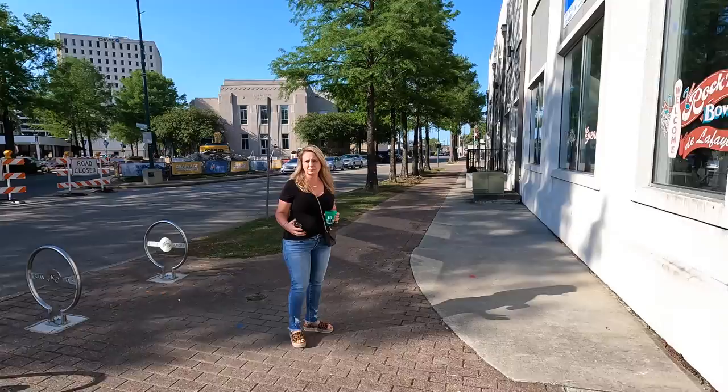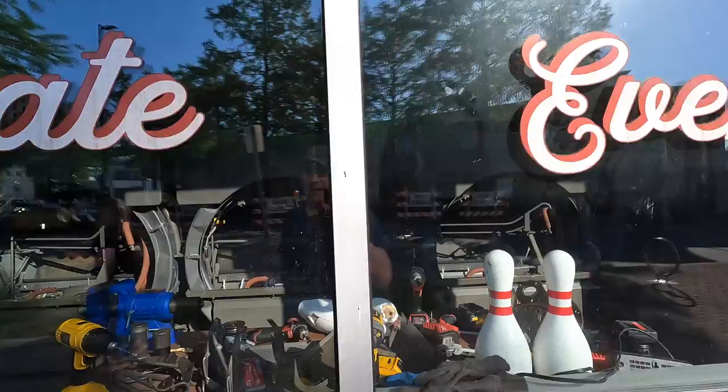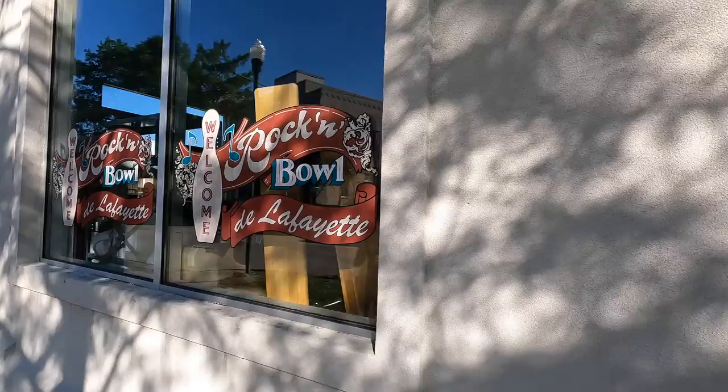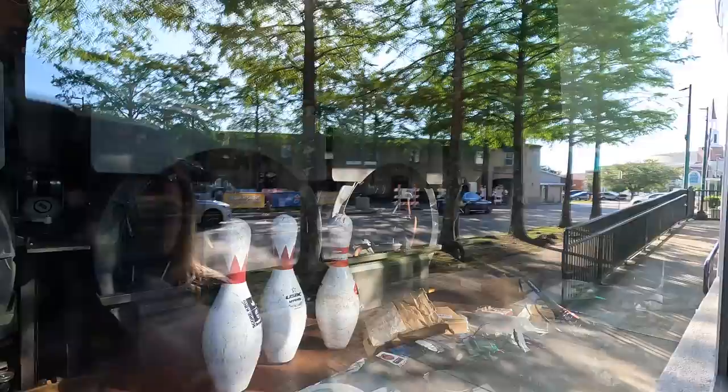Hey, what you got there? You got your roadie to go for the walk? I do. Passing Rock and Bowl, right across from our hotel, the Juliet. Kind of see the back of the lanes where the pins work. That's the back of the bowling alley. You can see how the pins work. Oh, that's pretty neat. I've never seen the back before. Cool. Neat.